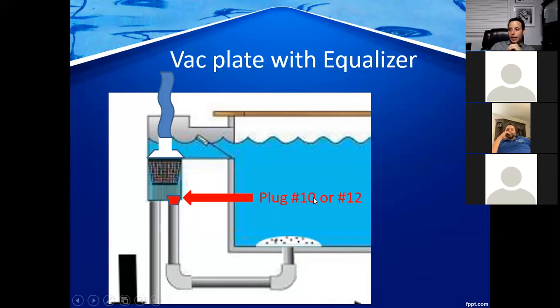And you probably have number 10 or 12 plugs lying around because we use them to winterize your pool. And if you don't, you can pick one up at the pool store. They're like a $5 part, not even. And the number 10 or 12 is based on what size your hole is. Some people have 1.5 inch hole size, and some people have 2-inch hole size. A number 12 plug would be for a 2-inch, and number 10 would be for 1.5 inches. And the numbers are listed on the plugs, and your pool store would know exactly what you meant if you said, I need a number 10 or number 12 plug.